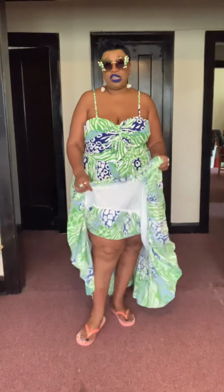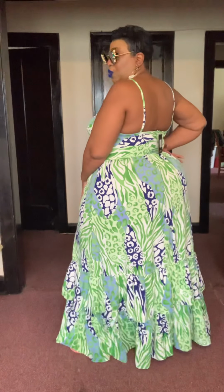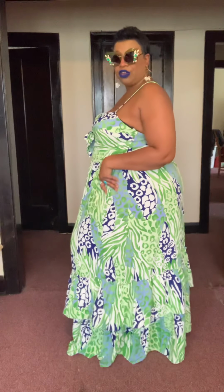So, yeah, you get the little white under here. But there's no slip or anything. I do have on my Spanx. But with this dress, because it's so full, if you didn't want to wear a Spanx with this, you wouldn't have to. Because it's not form-fitting. It's so loose that you really could get away wearing just some biker shorts or some regular panties, depending on how much you wiggle and jiggle. I wiggle and jiggle a lot, so I always put on my Spanx. That's just what I do.